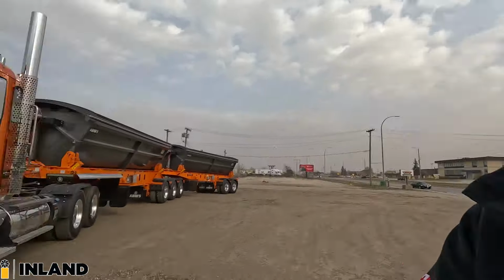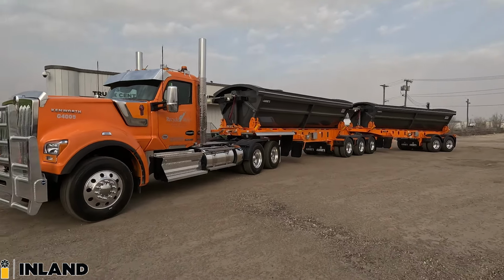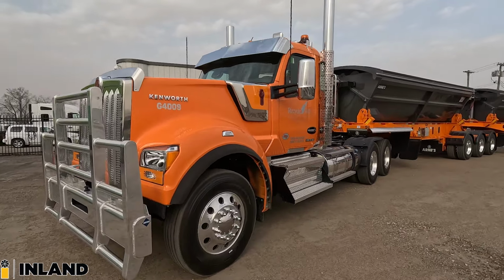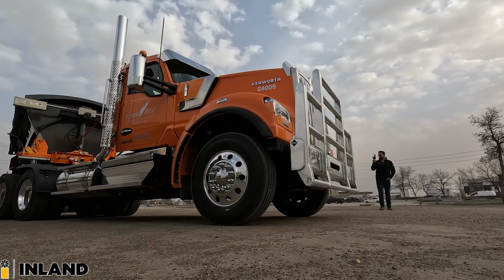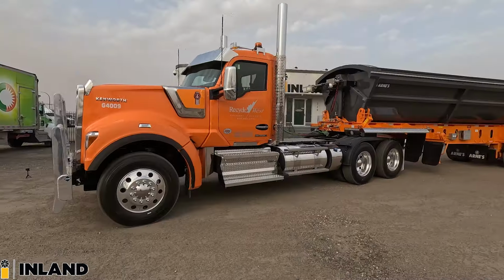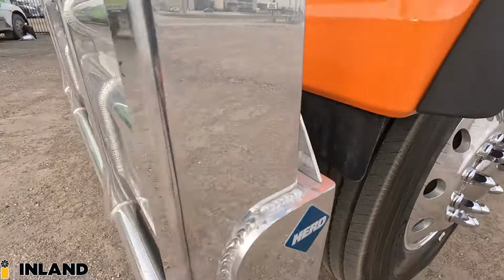But this is a beautiful W990 day cab set up to haul these brand new trailers with this brand new truck. So this truck here, it's a 2025 W990 day cab. It's sitting on a 231-inch wheelbase. And let's just go up front here. We have this Herd road train moose bumper on it.